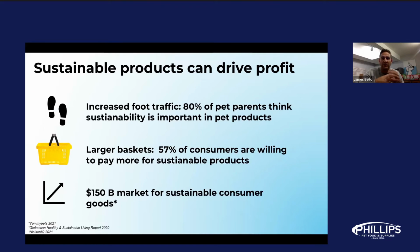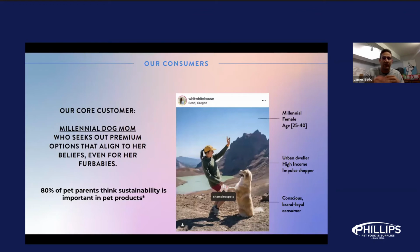And then just the size of the market continues to grow within consumer goods. So it's something that more and more consumers are really caring about, but then also voting with their dollars for, which is just really awesome for us to see, not only for us with Shameless Pets and upcycling, but just sustainability at large.